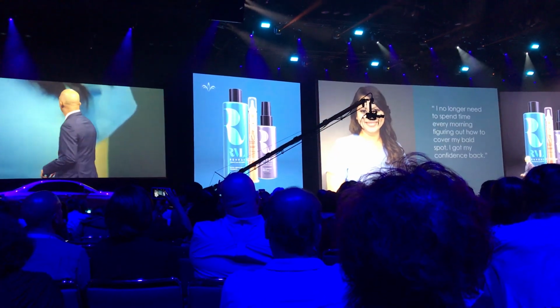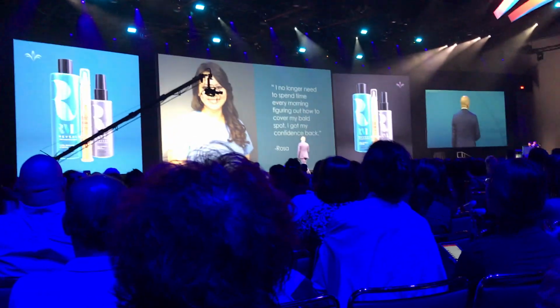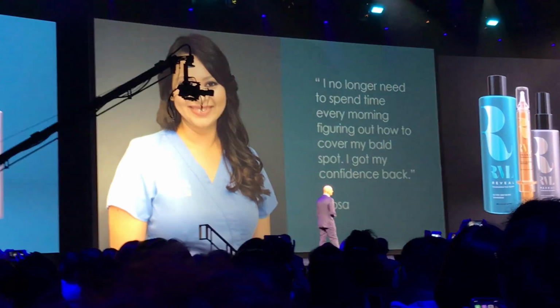What she wrote to me after she got her hair back: I no longer need to spend time every morning figuring out how to cover my bald spot. I got my confidence back.